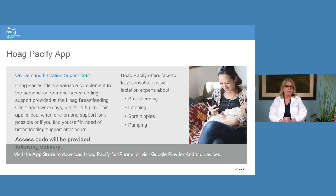And remember, if you do the Pacify app, you'll be speaking with a lactation consultant, and she can offer you assistance with breastfeeding, latching, sore nipples, pumping, anything you need. We want our moms to have a continuum of care 24/7 as they get off to their start with breastfeeding. So there's lots of support.